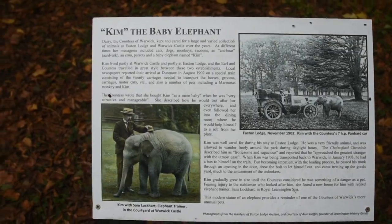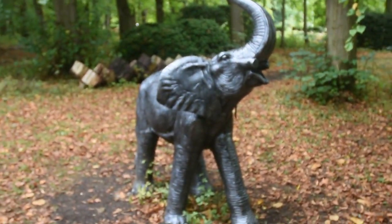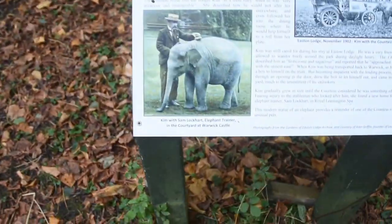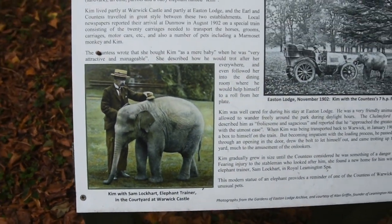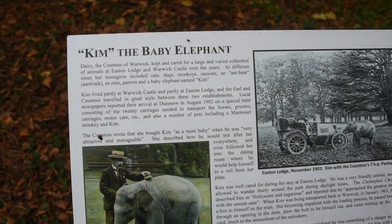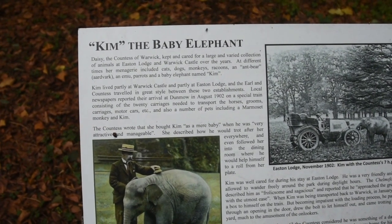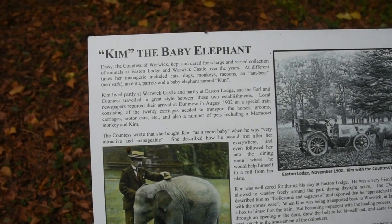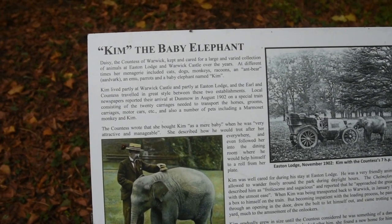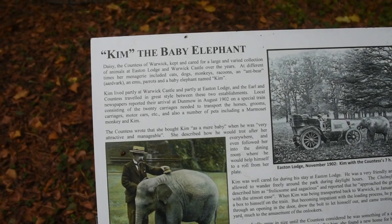It's got a wee ladybird there. But yeah, this is Kim, the baby elephant. How lovely is that? Giving him a brush down. Yeah, so at different times Kim lived partially at Warwick Castle and partly at Easton Lodge, and the Earl and Countess travelled in great style between these two establishments.